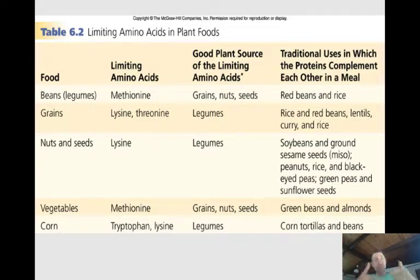So there's other examples of this on the screen here. The complementary protein approach is really critical, especially again for vegetarians. It's in the more extreme, I use extreme lightly, but extreme vegetarians who don't do any animal products, so no dairy and no eggs, right? They need to be particularly mindful of creating habits of complementing plant foods to provide complete essential amino acid profiles in the foods that they eat.